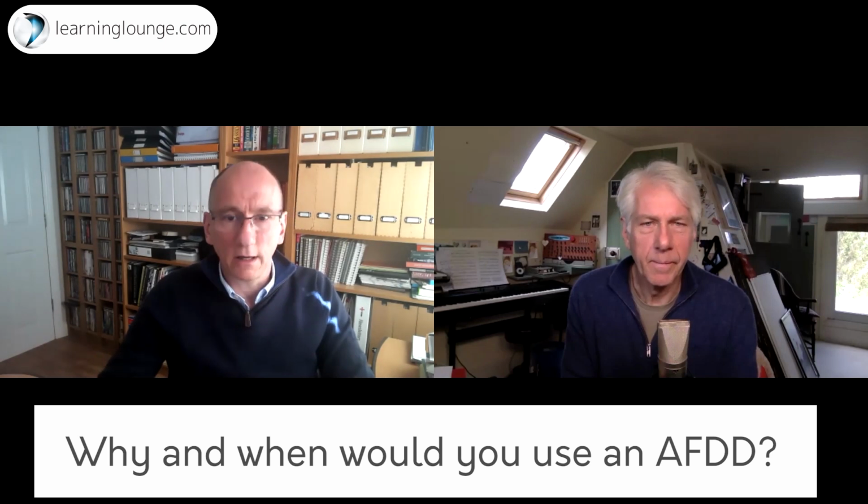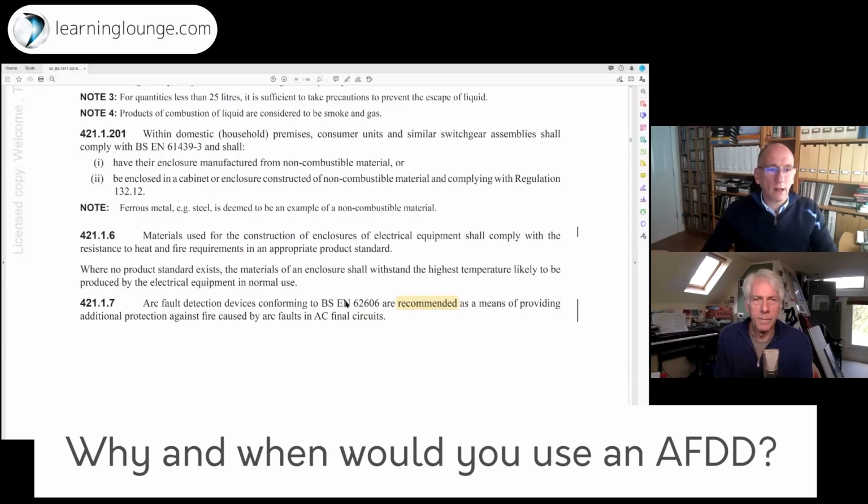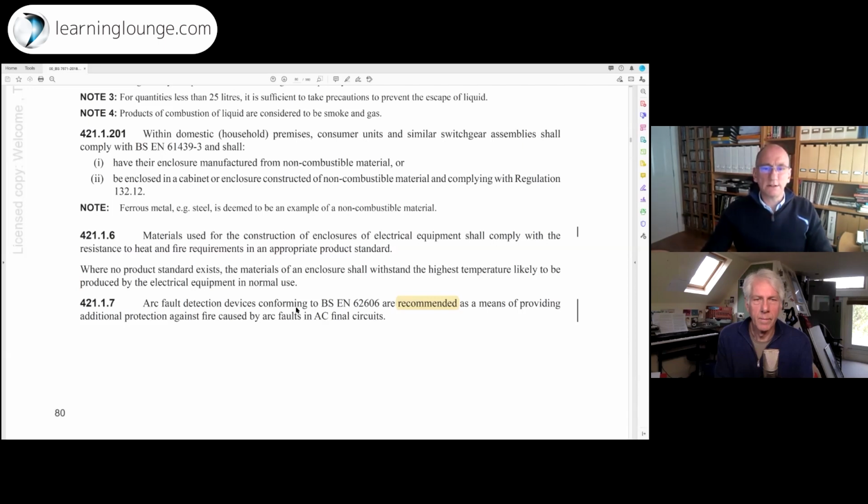Okay, the regs only have a couple of sentences. And you can see in regulation 421.1.7, arc fault detection devices conforming to a particular standard are recommended as a means of providing additional protection against fire caused by arc faults in AC circuits. So this is where the questions come through to the helpline normally to say, it's only recommended. If that's recommended, do I need it? Should I install it? Do I do it for one circuit, multiple circuits, or the whole installation?